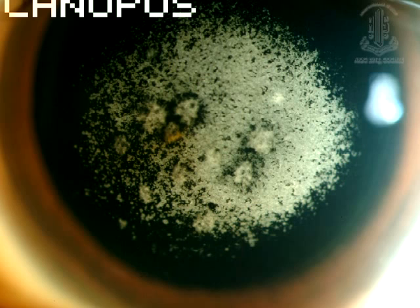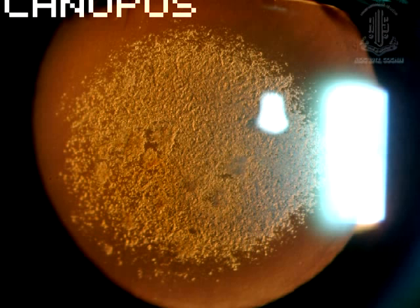So for those of you who have trouble seeing the deposits here, I'll outline them. See the little white things in the cornea? That's usually not a good outcome after LASIK surgery. Here we are, nice shot in retroillumination.